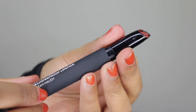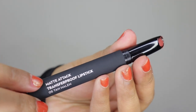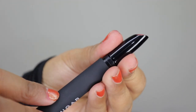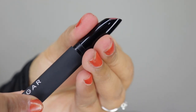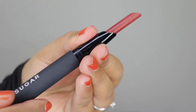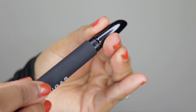The second con is to do with the packaging. I'm guessing this could be a one-off thing, but I got this issue only with this one shade called Tan Halen 05 and not the other shades. For example, you guys heard that click? And now it comes out. So yeah, I just have an issue with the retractable only for this shade.